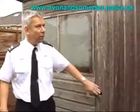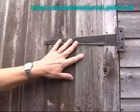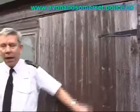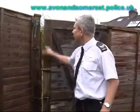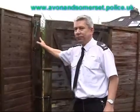We've now come round the side of the house, because there is no side gate, into the rear garden, and you can see the shed has no padlock on it at all and no security screws on the hinges. And the rear gate to the garden is very poorly maintained, giving every burglar an opportunity.